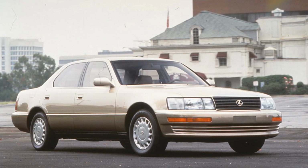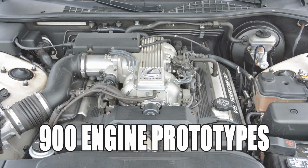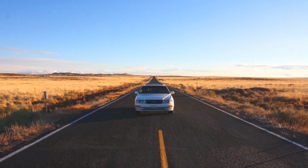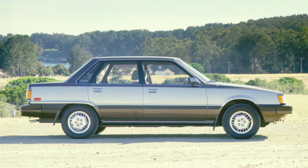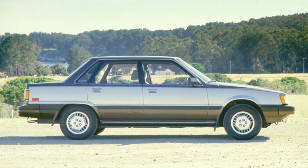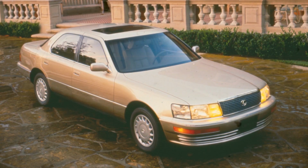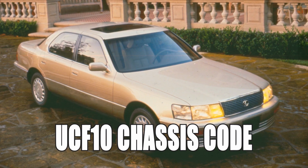Toyota set forth a venture to test the quality of their 450 vehicle prototypes and 900 engine prototypes in the winter climate, arid desert in Arizona, Australia, and Saudi Arabia. In '85, the exterior models were shown to the management team with a sportier style and was changed to more of an upright, classic design to fit its market. Finally finalizing the design in 1987 with a UCF10 as its chassis code.